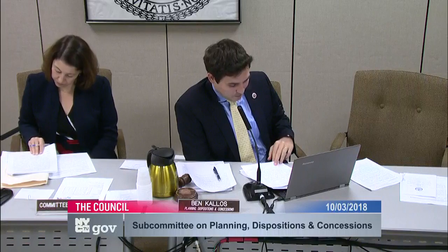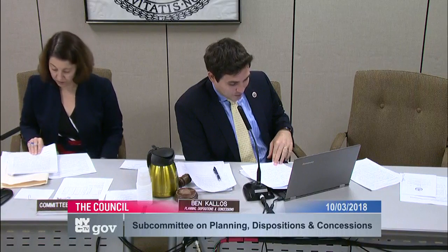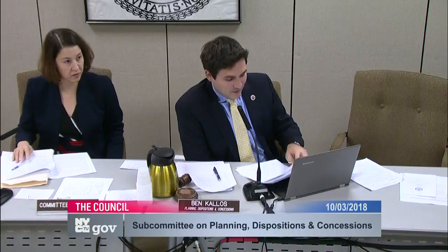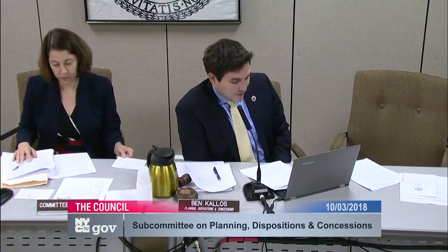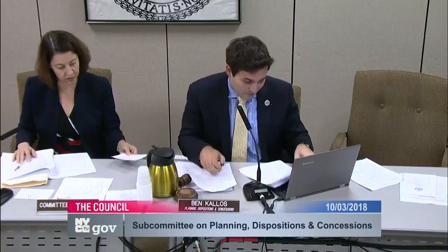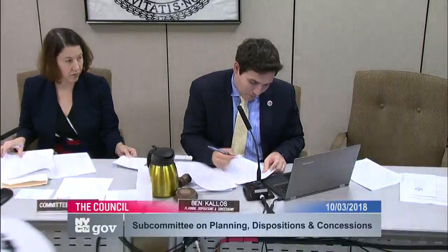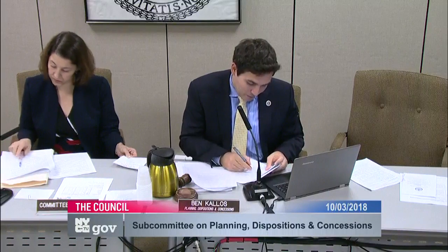HPD is seeking approval of an urban development action area project related to actions pursuant to Article 16 of the General Municipal Law and approval of a 40-year real property tax exemption pursuant to Section 577 of Article 11 of the Private Housing Finance Law. The building entered into city ownership through an in-rem foreclosure in 1991, has been participating in the Tenant Interim Lease, the TIL program, since 2004. The building has 12 occupied units and 3 vacant units.